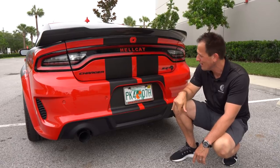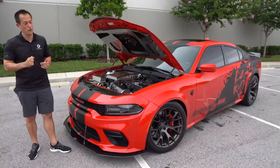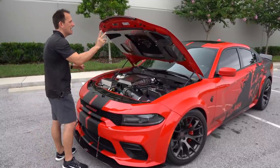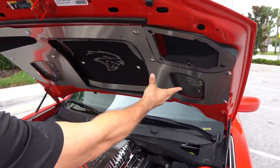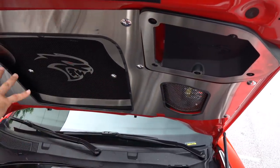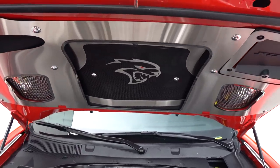But why don't we pop the hood and see what's powering this Hellcat Redeye. All right guys, we've got that new-for-2021 hood open on this Charger Hellcat Redeye. You'll notice the functionality from that center scoop dumps the air from the top into this engine compartment with the SRT badging. The other thing you're going to notice is a ton of carbon fiber and beautiful brushed aluminum.